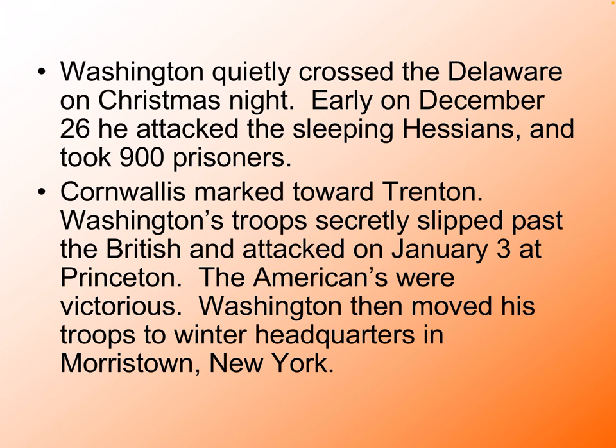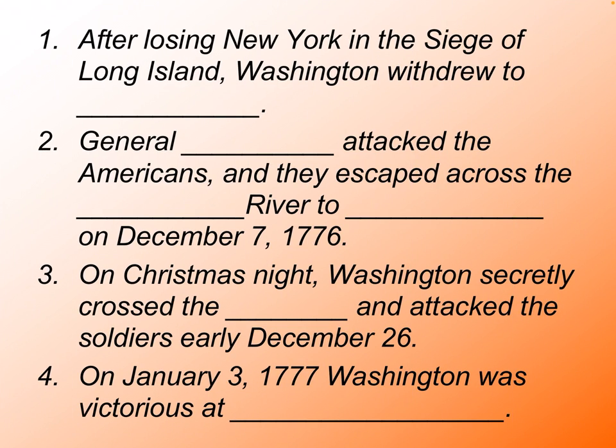These two victories were very important for the American cause. If they had been lost, it's very well that many of the men whose enlistment time was starting to run out would not have re-enlisted. However, with these victories, these men re-enlisted.